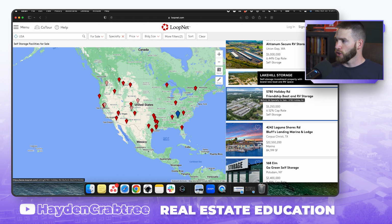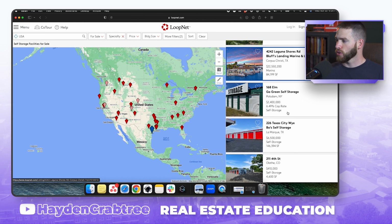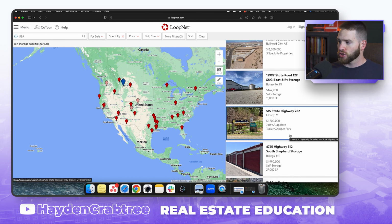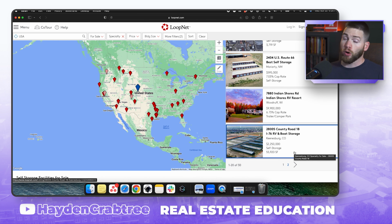And as we scroll through here, you can see this looks like it's a straight up boat and RV storage. This looks like there's some just traditional storage here. But I'm looking for one that's strictly boat and RV. Like if we were just to do boat and RV storage, what would that look like? We're not looking for RV parks. We're looking for places where people park their stuff. They don't sleep in it.